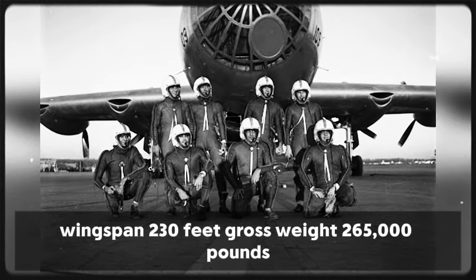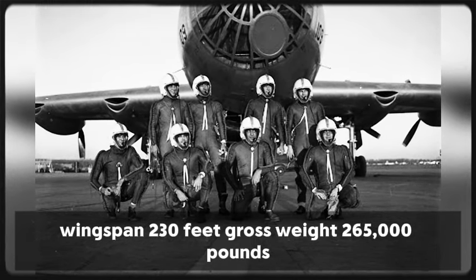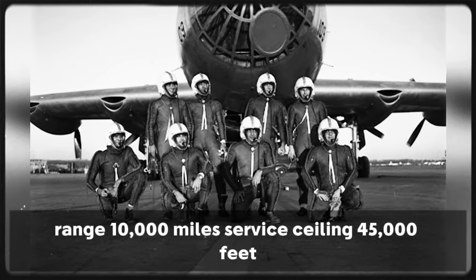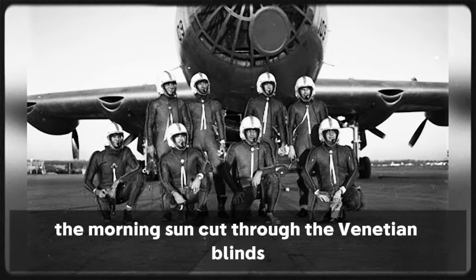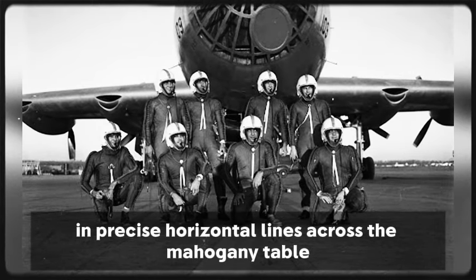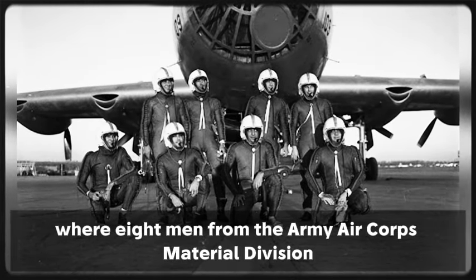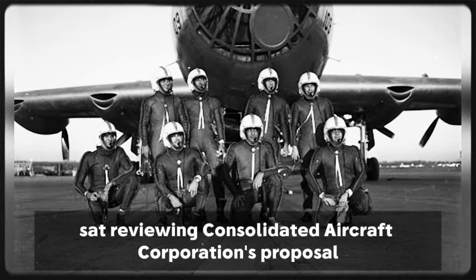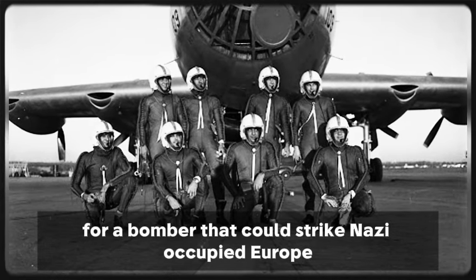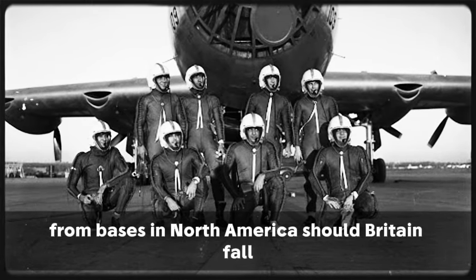Wingspan 230 feet, gross weight 265,000 pounds, range 10,000 miles, service ceiling 45,000 feet. The morning sun cut through the Venetian blinds in precise horizontal lines across the mahogany table, where 8 men from the Army Air Corps Materiel Division sat reviewing Consolidated Aircraft Corporation's proposal for a bomber that could strike Nazi-occupied Europe from bases in North America should Britain fall.